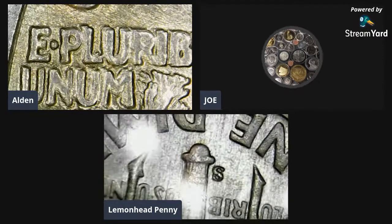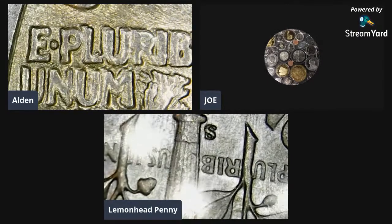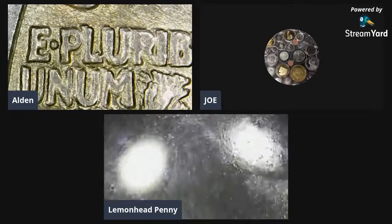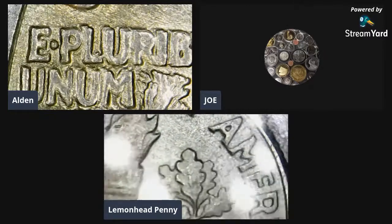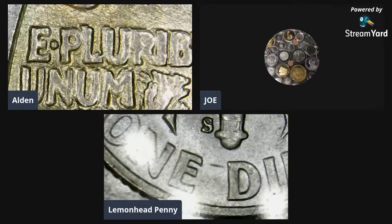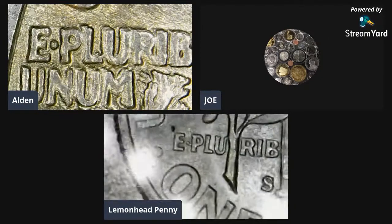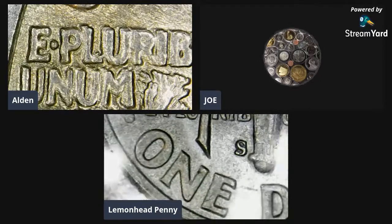Yeah, that's one of my favorite DDOs right there. Yeah, DDR. I love it. Yeah, that's strong. It's wonderful. That's probably my favorite double die out of all the ones I've got. Not that I have that many, but out of what I got, that's my favorite. Well, that's a cool one to own.